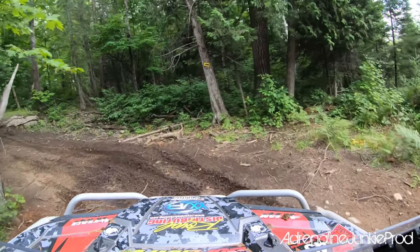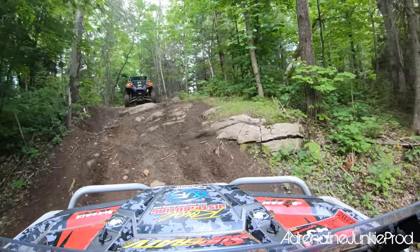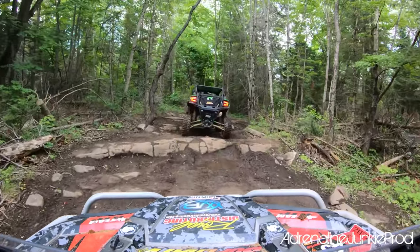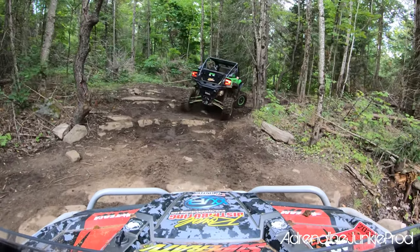Well, it's going to be so much nicer with less air. So I had 15.5 pounds in the rear tires and about 13.5 in the front. And now I'm running 8 in the front and 10 in the rear.